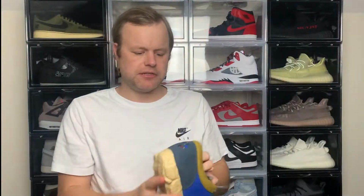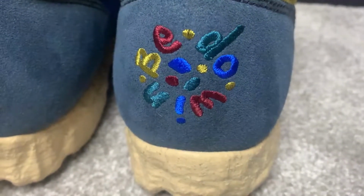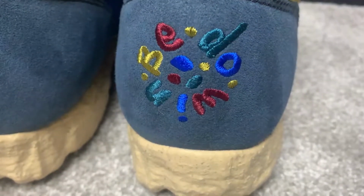We turn to the back. You've also got that same Bedouin logo as well, embroidered on the back around the heel counter. So that's quite a nice little touch. And then again on the medial side, it's exactly the same paneling as you have on the lateral side. So the left sneaker is exactly the same, but you do get a set of additional laces in this red and white colour. So that's a nice little detail, an additional touch that's kind of unexpected.